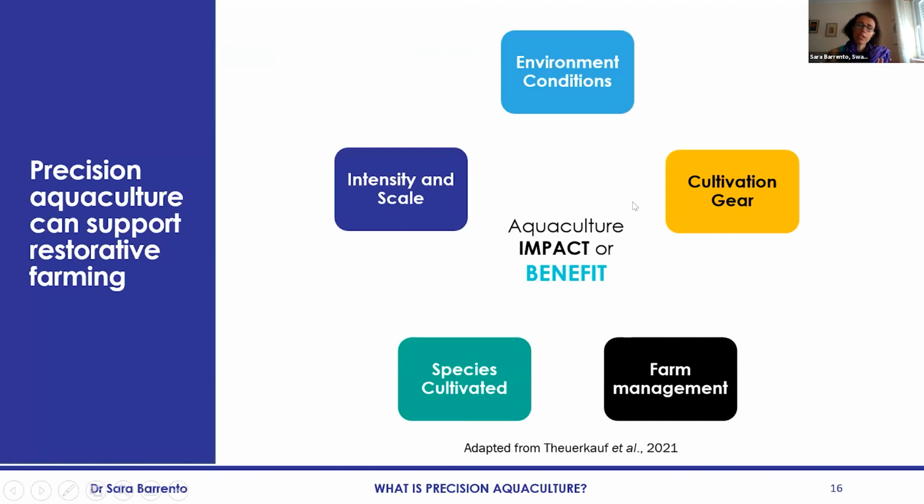And precision aquaculture can help in assessing the environmental conditions, which allow us, in the beginning, to establish the best species to be cultivated in this site, what is the scale, what is the intensity, because based on intensity and scale, we can then see how we can actually push forward a positive impact.